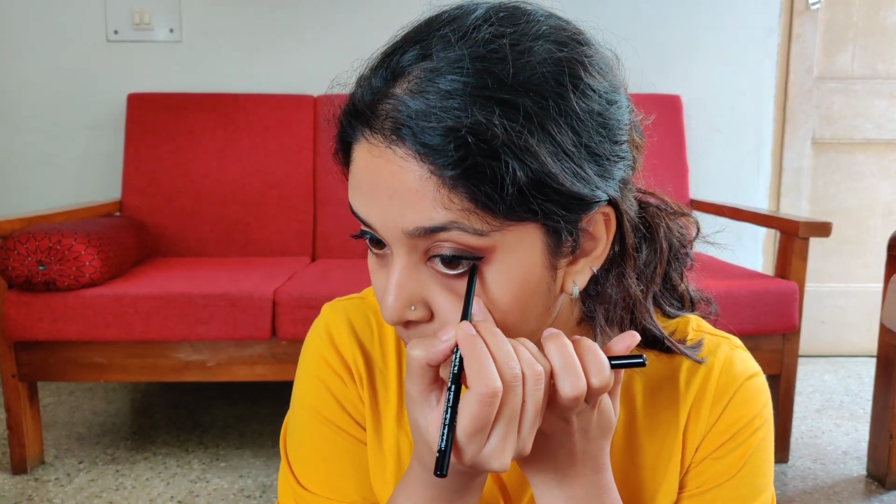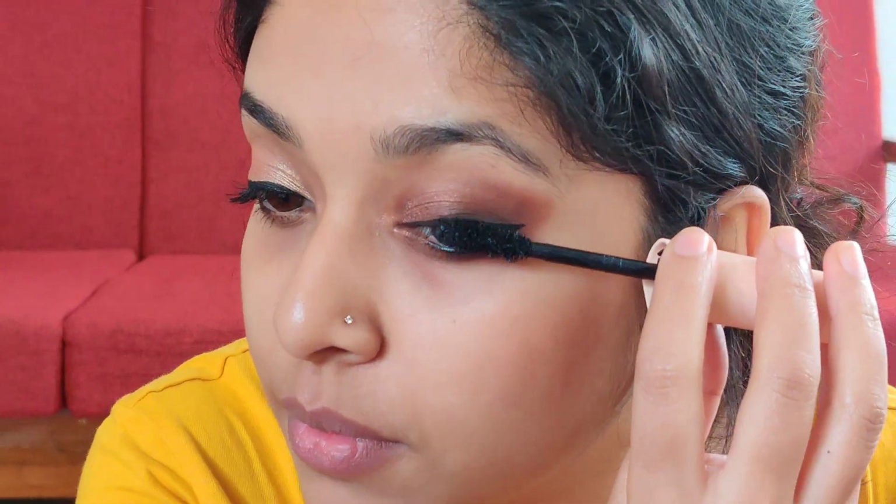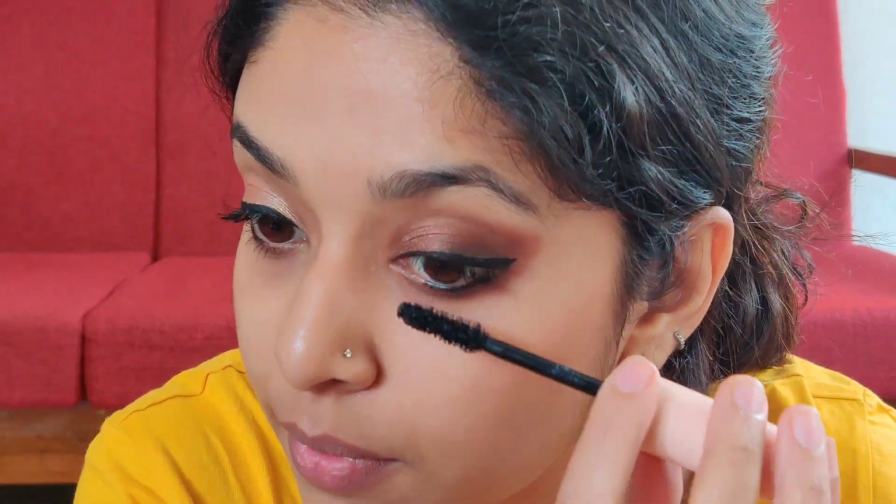Yep. Going in with the kajal again, only the outer third of the waterline. And the mascara, of course, to finish the eye look.